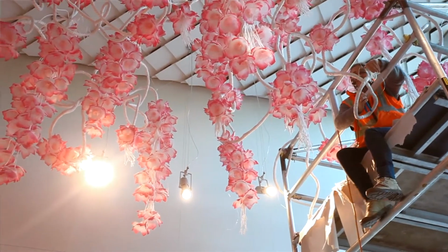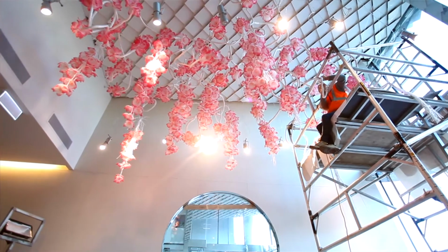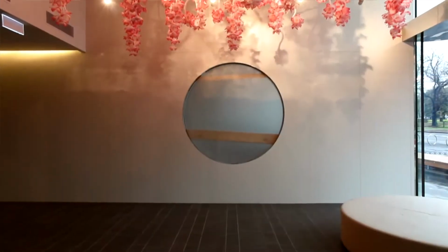When I produce work, it needs to speak to people. So I hope that once it's hanging in this space, you can come in and it's a nice breath of fresh air for you when you walk into the foyer and into the lift.